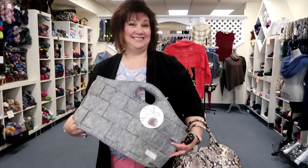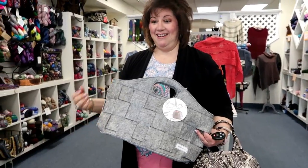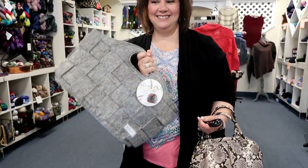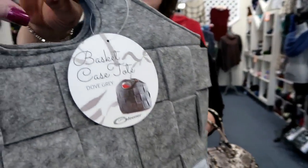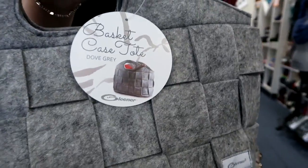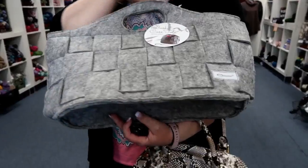Oh, let's look. What'd you find, Terry? I found a bag. Oh, wow. Basket case tote. I'm getting it. Yeah. That is so pretty. Ooh. It's like light as a feather. Okay, guys, this is like a felted tote bag. Really pretty.